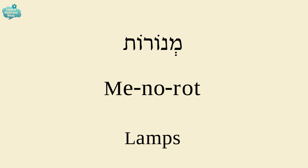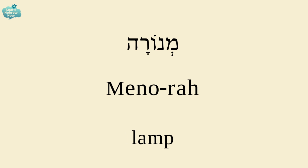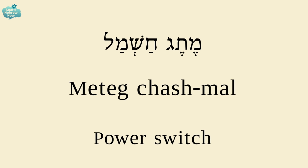To light the house, we will have lamps. מנורות. The single form lamp is menorah.